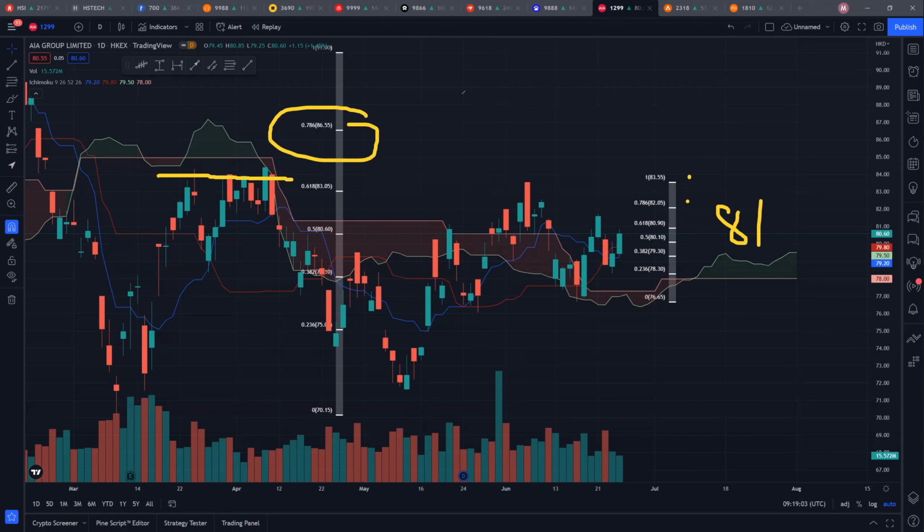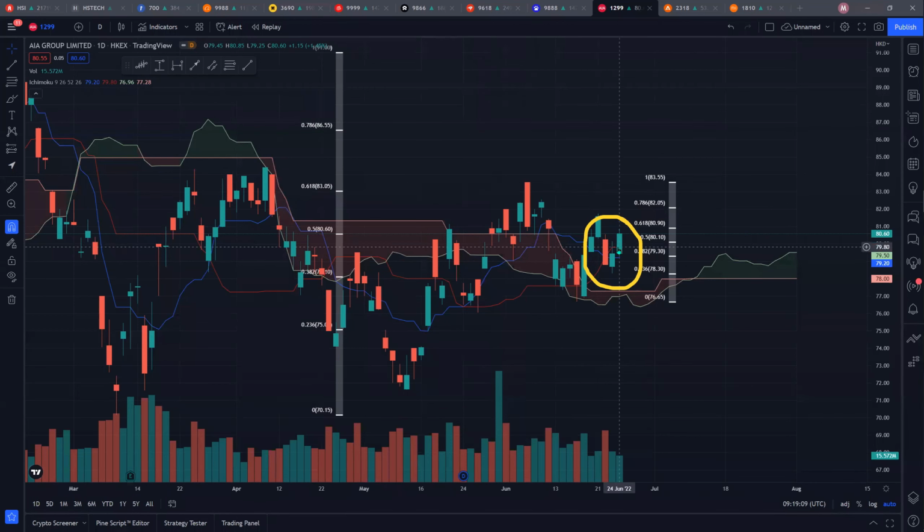be retested. That's it. This blue conversion line and red baseline are currently very close to each other, around $79. So $79, and its current price now, is acting as a pretty strong support for 1299 or AIA. The cloud here is pretty thin, so if we were to start breaking down these cloud levels on this particular day here, then things may start to turn ugly, even potentially going back around $74 to close this particular gap here for AIA.